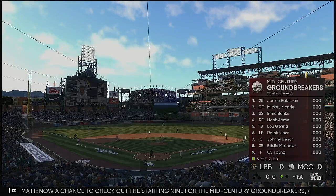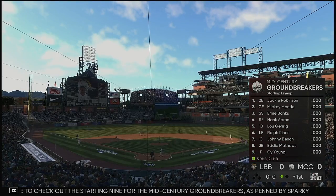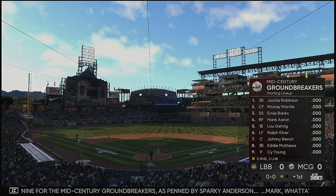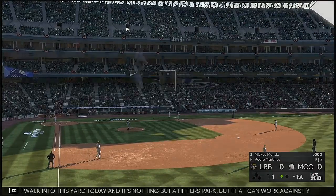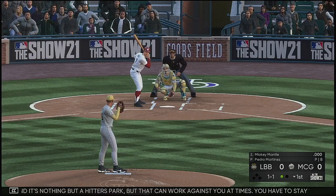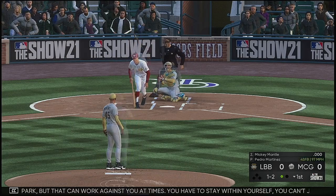Batting second. Now a chance to check out the starting nine for the mid-century Groundbreakers as penned by Sparky Anderson. Mark, what do you have on this group in front of the home crowd tonight? Well, Matty, you walk into this yard today and it's nothing but a hitter's park. But that could work against you at times. You have to stay within yourself. You can't just be turning and burning on everything. Stay within the game plan and know that a mistake doubles leaving this yard.